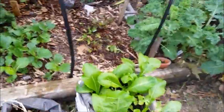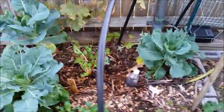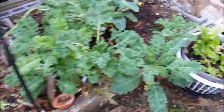So I've got some insects right here, and I'm not worried about it for now, because as it gets colder and colder, those green caterpillar things will disappear and these plants will flourish. How do I know that? Did it last year. All right.